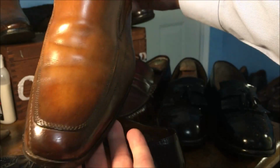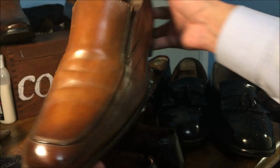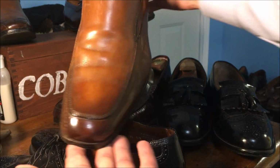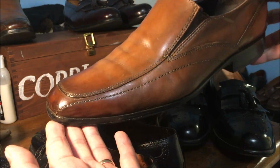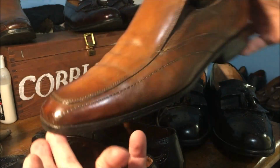If you saw the video about putting a burnishing / patina on my old pair of Bostonians, I stripped the finish off of these and put that burnished look on them. Of all the shoes I've done with a burnished look, I think these came out the best. It's pretty subtle, I guess I would say.